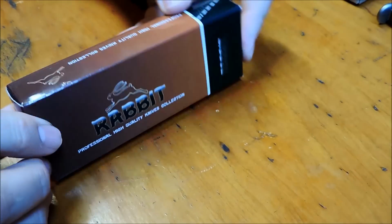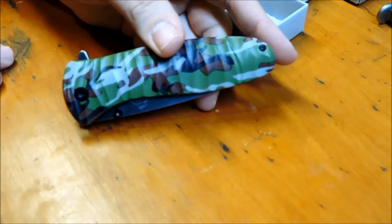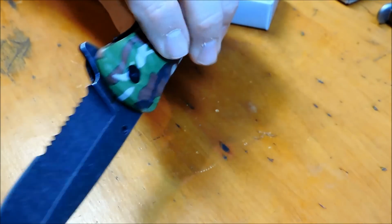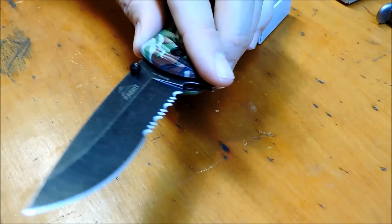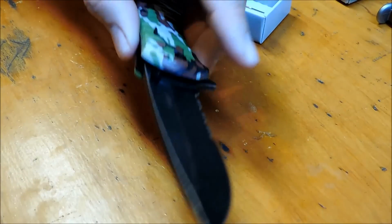This was just kind of a cheap one. I don't know if you've ever heard of the Rabbit brand. Paid about $10 for this. I just kind of have a thing about camouflage knives. It is a flipper, and it has a nice stone wash blade to it. Thin handle scales, thin material, but it is pretty ergonomic. Tip up. It is sharp. For $10 it's okay. I'll just put it in the package and I'm not going to carry it.